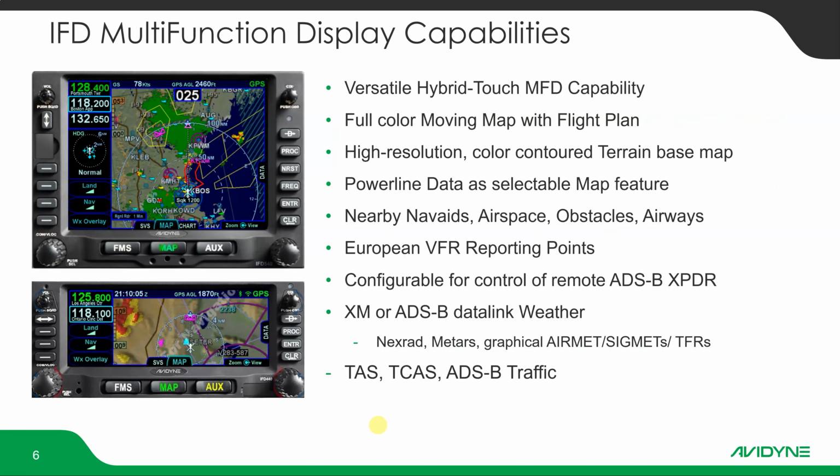The IFDs act as multifunction displays as well, so you get a full color moving map with your flight plan over a high-resolution color contour terrain base map. We offer Powerline database as a selectable map feature, your nearby nav aids, obstacles, airspace, airways, etc. For our European customers, European VFR reporting points.